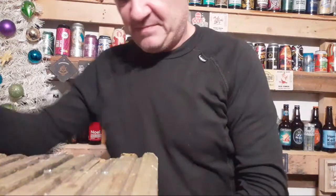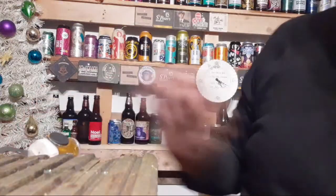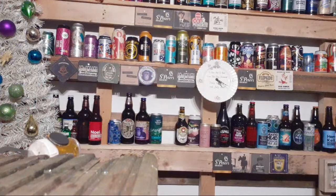let's get drinking. In fact, let me get a different glass because that's a branded glass, and the one I can drink out of is only branded on one side, so it looks better.